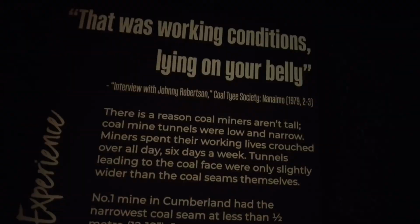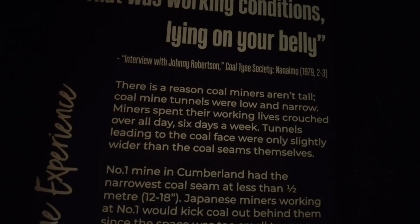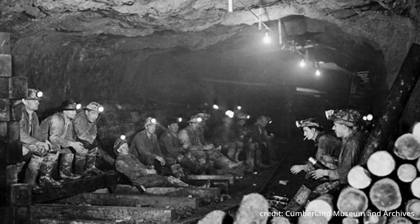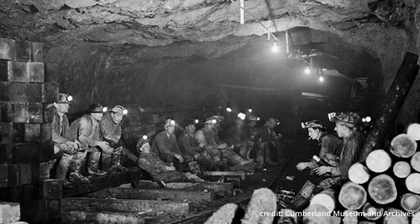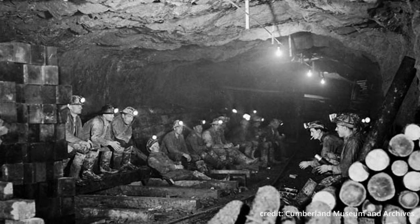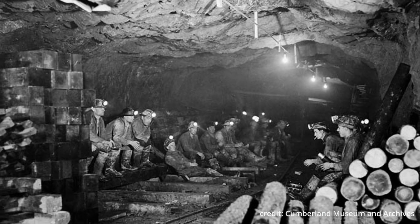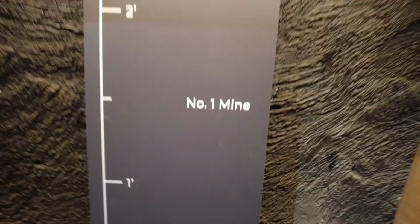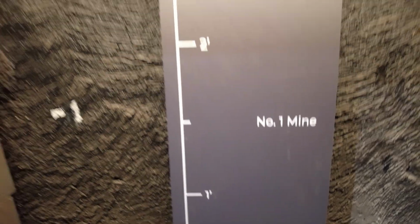Number one mine in Cumberland had the narrowest coal seam at less than half a meter, 18 inches. Japanese miners working at number one would kick coal out behind them since the space was too small to use the coal cart. In some mines, the ceilings were so low that mules would pick their way up between the train tracks to avoid scraping their heads on the ceiling, pulling 4 carts weighing up to 900 pounds each. That's insanity, man. So these are the heights of the mine. This is 6 feet. This is number one mine height. That's one foot there. A little bit over 1 foot, like 16 inches, basically 18 inches. That's insane.